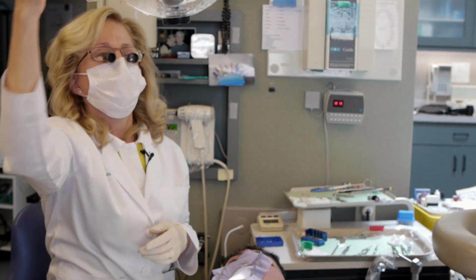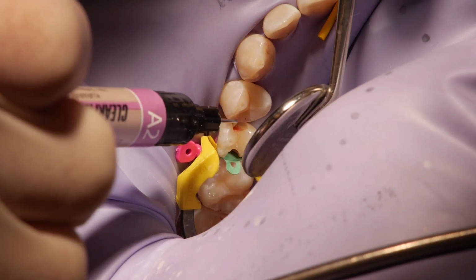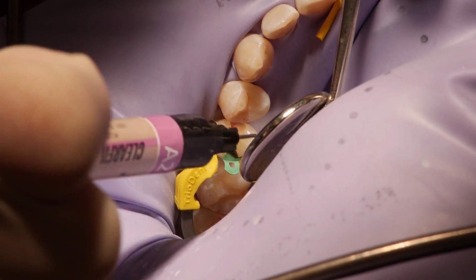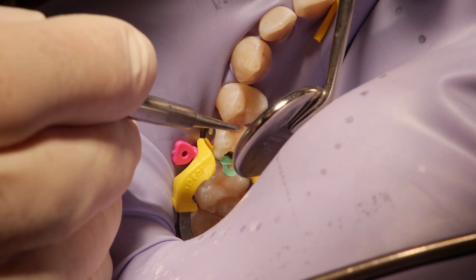There are 5 different layers in a biomimetic restoration. I'm now layering the increments of the filling material so that each layer will shrink and polymerize, and then I'll add another layer so that it will shrink and polymerize, and we won't have any stresses on the internal parts of the tooth. Biomimetic restorations are so closely bonded to the tooth that the microgap is less than 1 micron. So one bacteria can't even get under a biomimetic restoration.